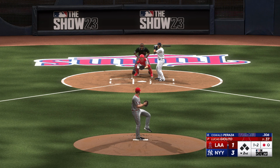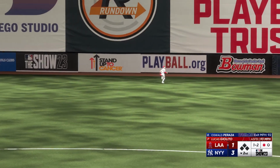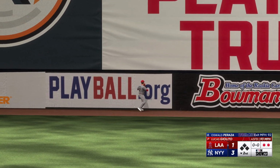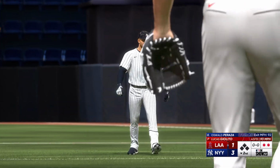The windup, the pitch. That one blasted deep to right. Renfro moving back for it. Makes a leaping grab for the out. Batting number, the catcher.